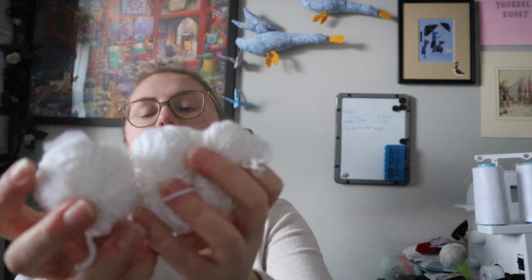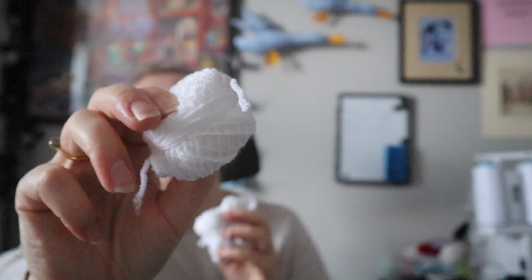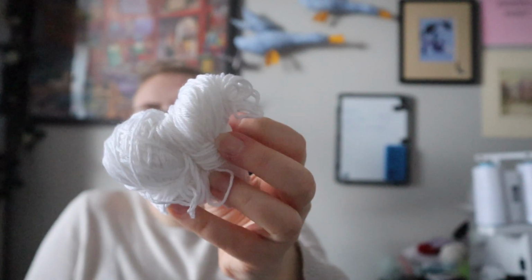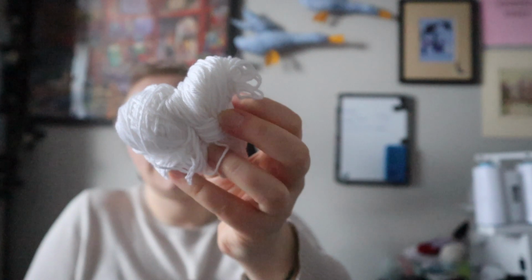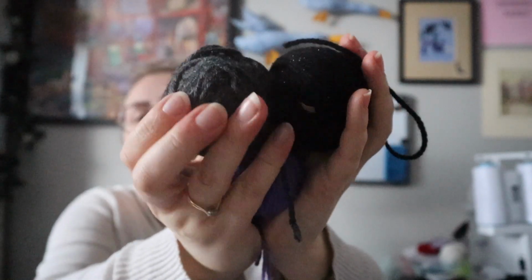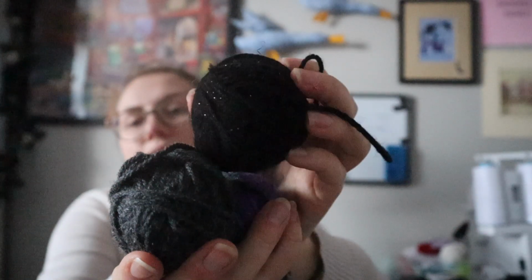I also have this white mystery yarn, which I believe is cotton, so I don't know how well that will go. This is not cotton, I don't know what this is. Mystery. These I think are cotton, so I don't know how well that would go with acrylic for the mittens. And then I've got some different ones: a mid purple, this dark grey, and this black yarn.